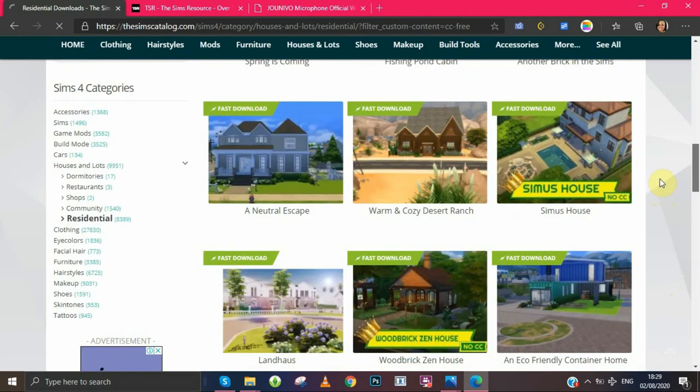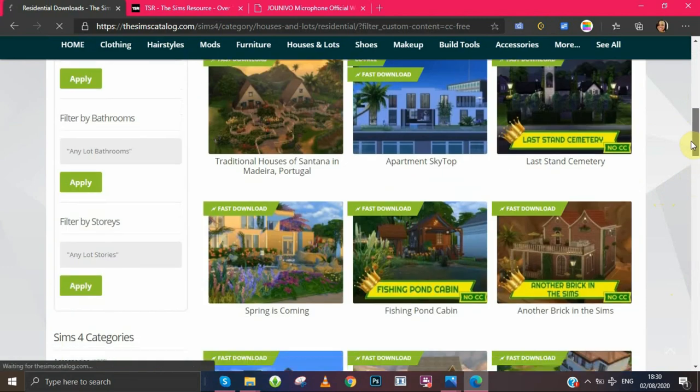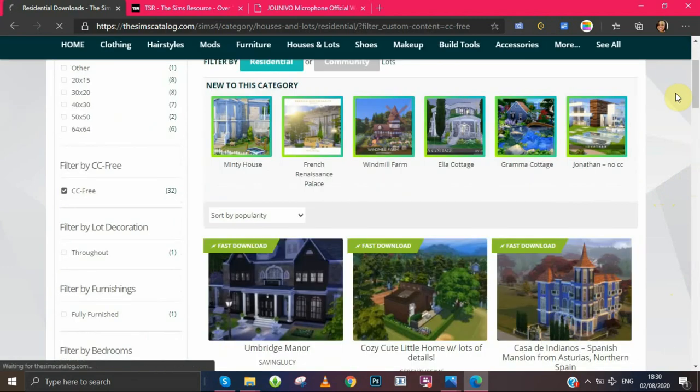And now we're going to jump over. But it says 8,389 residential houses. Unless they're all CC. Then that, you know what? Let me just untick here. I'm sorry, guys. Literally only 32 houses are CC free.